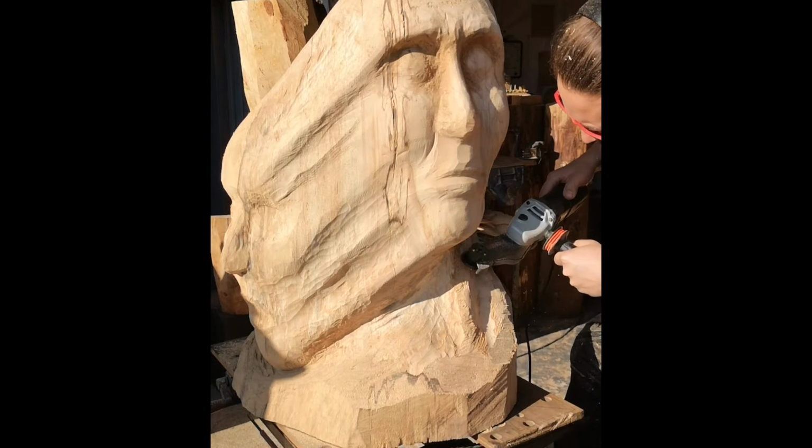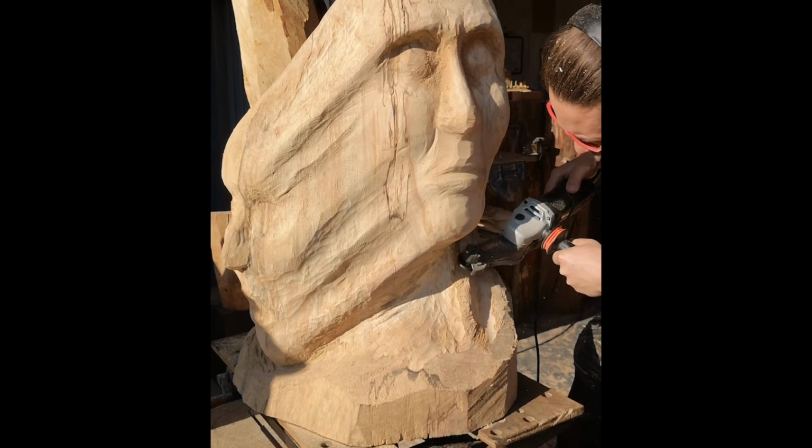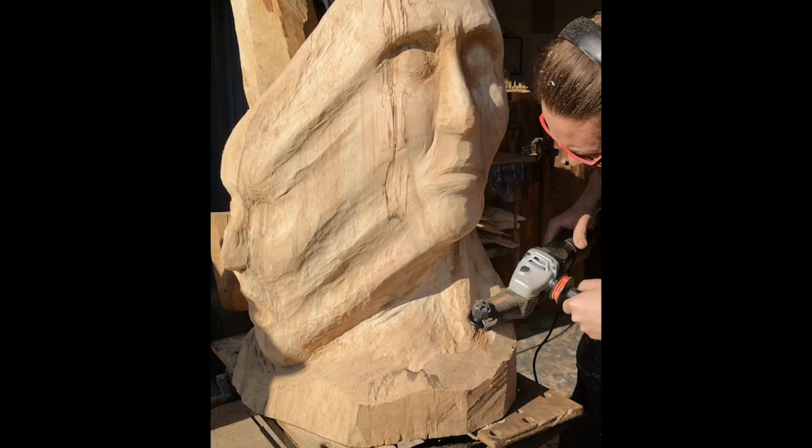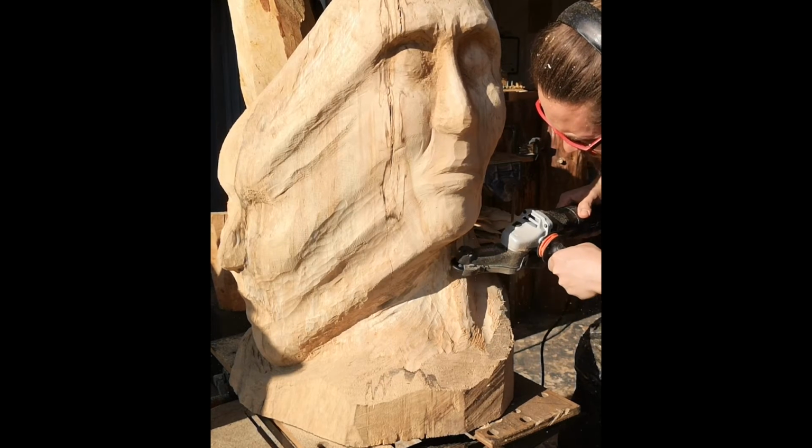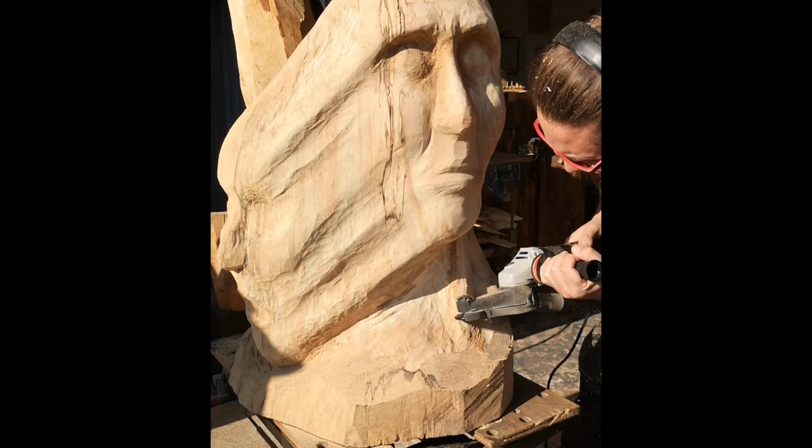There are two faces or masks here that are sort of separating or stretching apart from each other. And it's early days at the moment, being roughed out, but you'll see this develop in the next few clips.